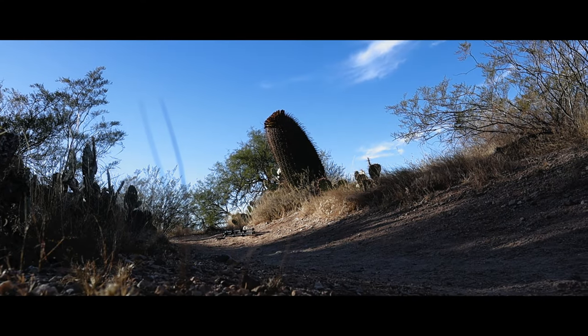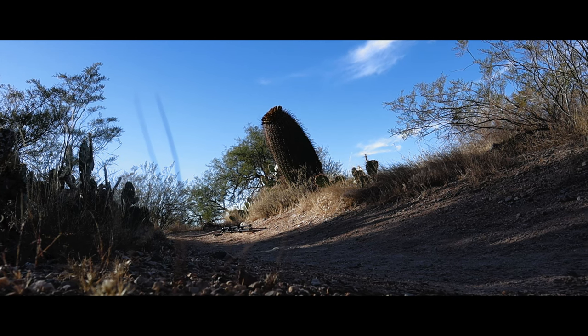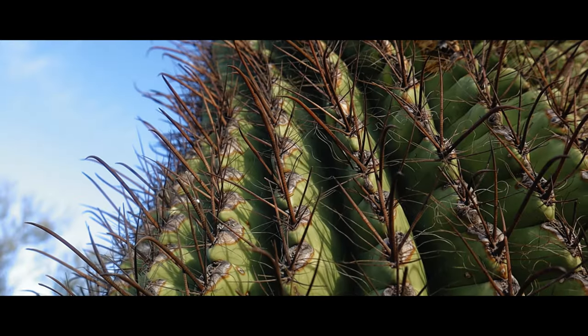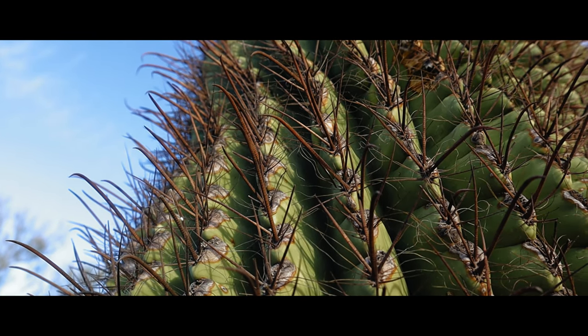Now, looking at the body, you can see the indentation of the ribs inside the cacti. The cacti ribs are what helps a cacti stand tall, like our beautiful saguaros, which I'm standing in front of right now.